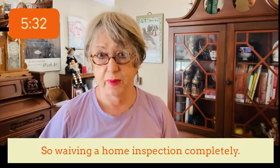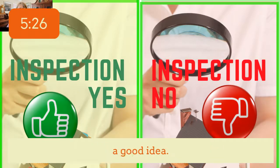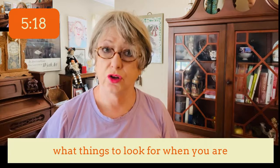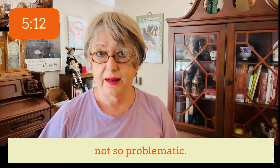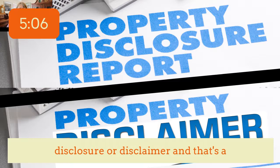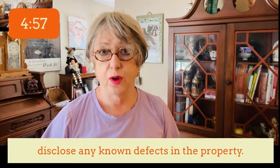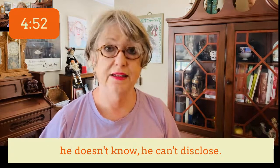So waiving a home inspection completely, you do have that option, but it's not a good idea. We're seeing it more and more these days. If you are familiar with construction and what things to look for when you are home shopping, then waiving the inspection is not so problematic. Plus, you can take a look at the property disclosure or disclaimer, and that's a form that is required from the seller. And in West Virginia, the seller is required to disclose any known defects in the property. The operative word there is known.